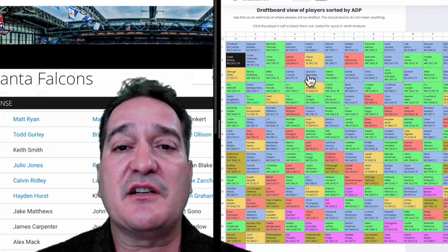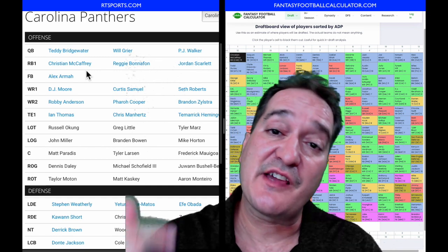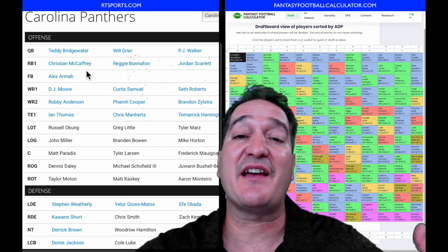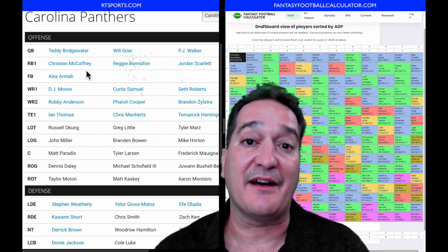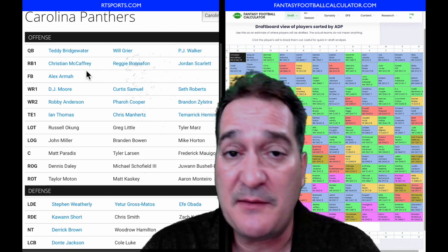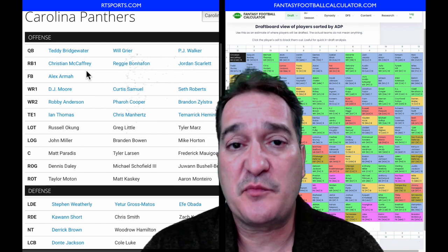So let's take a look at some other workhorse running backs. Okay, here we are looking at workhorse running backs for the Carolina Panthers. None better than Christian McCaffrey. He led the league in just about every category, especially in a PPR league where he had like 100 catches. So this guy's probably going to be the first pick or second pick in just about every draft. I'm taking him with the first pick if I get lucky and can get a first pick in a draft.